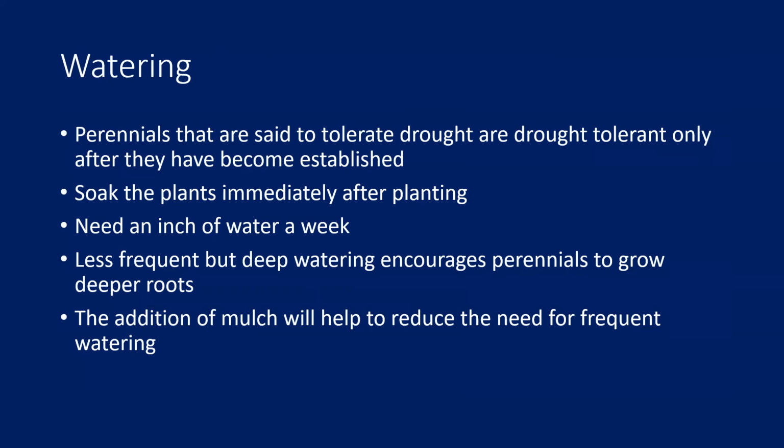Now, most plants require an inch a week, and a lot of times, throughout most of the year, we may receive that, but there's almost always a time in the summer when we are dry, and it can last a month when we may not be getting that much rain. So an inch a week, it can either be from the sky or it can be from the faucet, but just make sure the plants are receiving as much as they need so that they can be established.